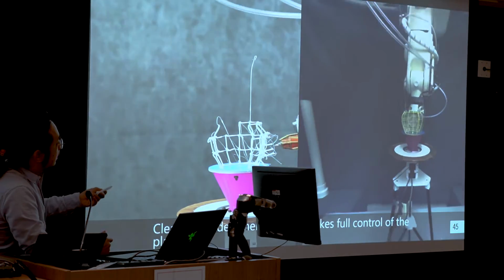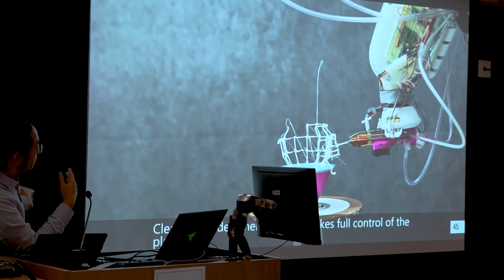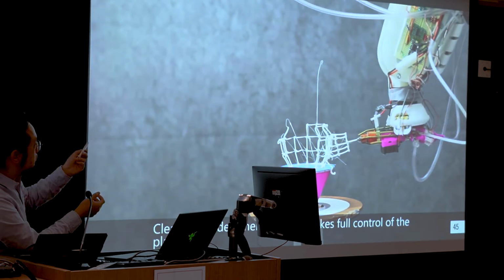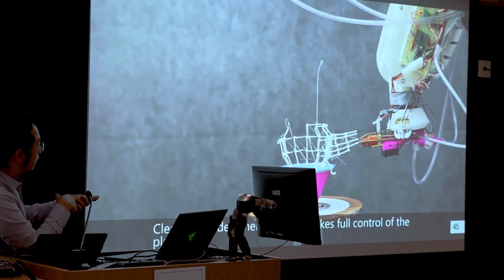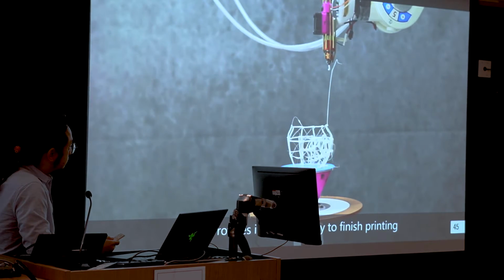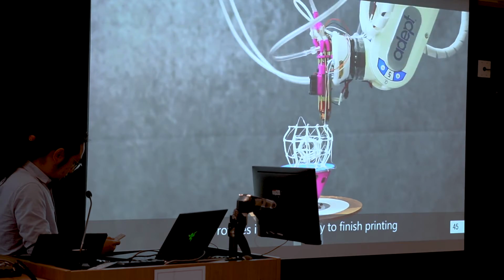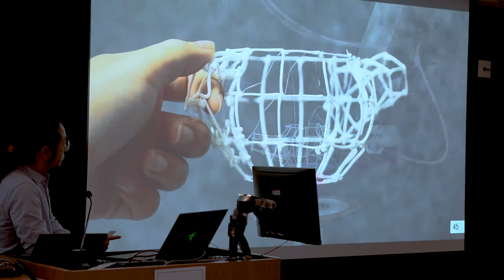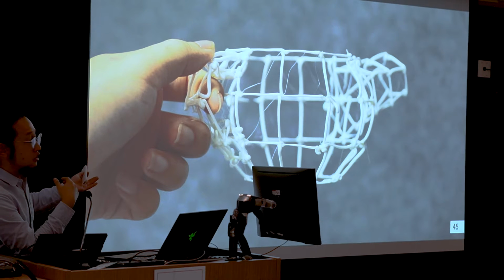And if we finish the design, the designer can decide to just leave the design scene and retreat. The printer can take full advantage of the space and finish the printing by itself. Right, so this is the design process for the teapot.